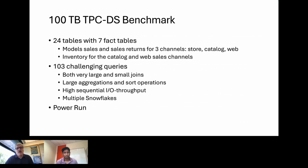There are 103 very challenging queries in it, and the queries are very diverse. They range from very large fact-to-fact joins, meaning store sales with store returns, including across all the 3 different channels. But there are also small joins with the dimension tables, of course. There are large aggregations and sort operations in the queries, and there's definitely a high sequential I/O throughput required as well. And the queries have multiple snowflakes. So we're going to report on the power run here.